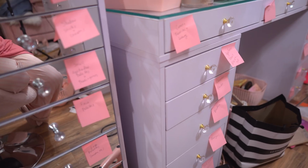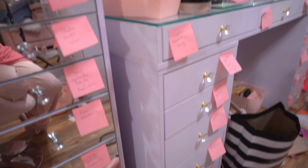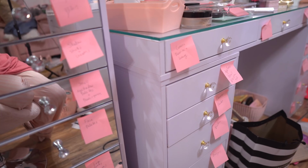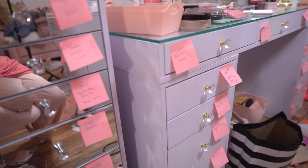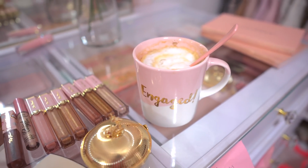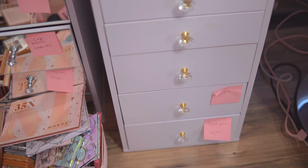I would highly recommend sticky notes if you plan on rearranging your vanity and you just want to kind of eye where everything's gonna go before you do it. Actually, I made myself a coffee, so this is taking way longer than I thought, but where we left off, I basically tried to do some organization because it was driving me crazy that everything was absolutely everywhere.